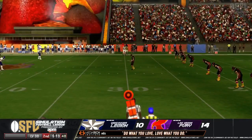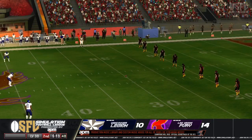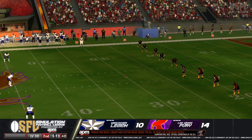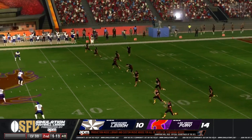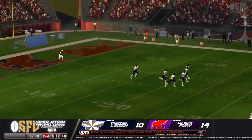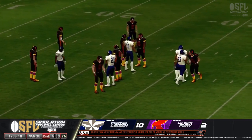Tack on 7 more points for the Las Vegas Fury. That's going to put them up 21-10 over the Legion. Matt Rage has the ball teed up at the 30-yard line. 5:13 to go here in the second quarter. The kick is away, and that is going to be returned at the 9-yard line by Major T. He's going to get it down to over the 30-yard line.